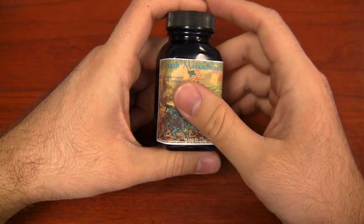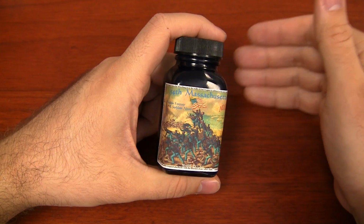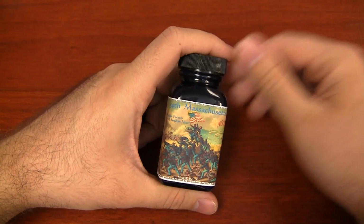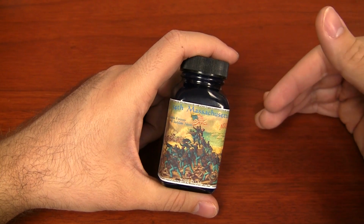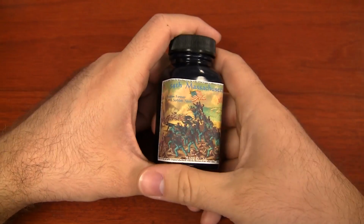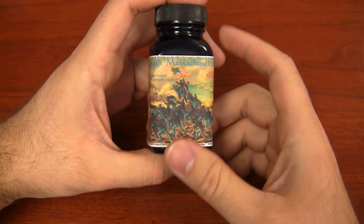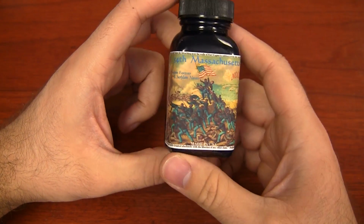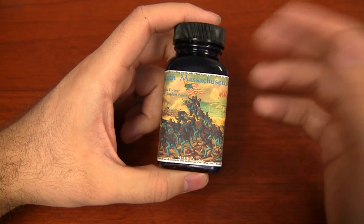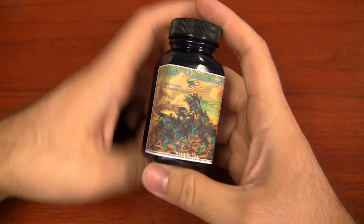And blue-black inks in general are quite popular, just because, you know, black tends to be like the most popular just because it's very universal and people can use it at work and on all kinds of legal documents and stuff. Blue-black tends to be kind of the next most popular color because it's also very work appropriate and safe color to use on a lot of documents and stuff. But anyway, 54th Massachusetts is one of Nathan's latest creations. I'm shooting this video a little bit later than I normally would, but this ink came out, I think, in late October 2012.